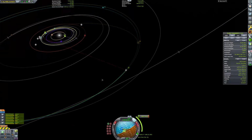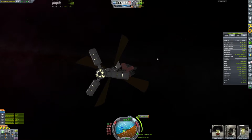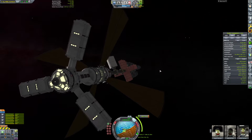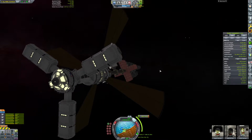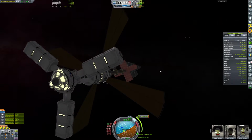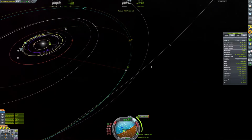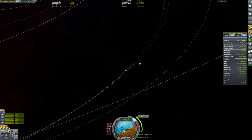1800 meters per second node. We have 4,000 meters per second of delta V left. It's going to be close, but I think we'll be all right. Just trying to decide if I want to advance time or not. I think we are. Advance time by, let's say, 100 days.